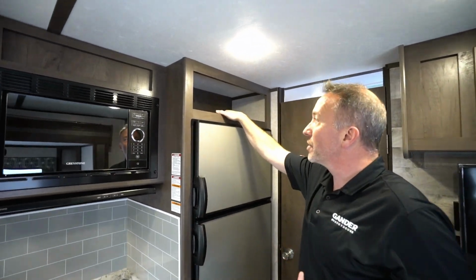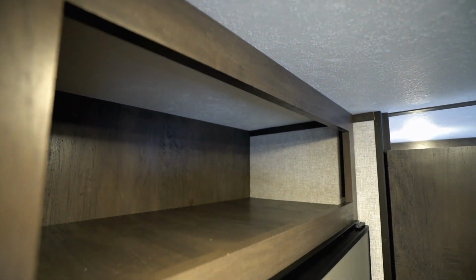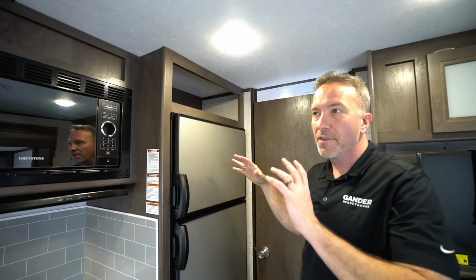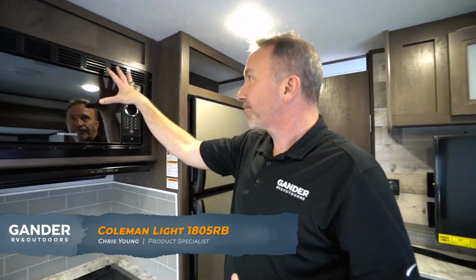This is a nice little storage area for the backpacks, or at least I think so. If you're going to go on the hikes or you're just going to go check out the terrain, this is a good spot where if you got the water packs, the backpacks, the cameras, just grab them and go.